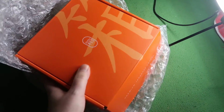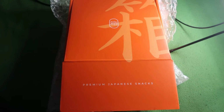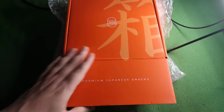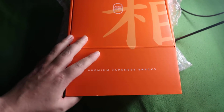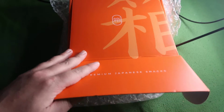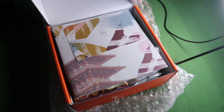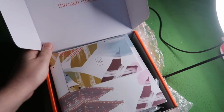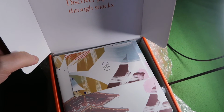Look. I was wondering which way up. So it says premium Japanese snacks. Oh, it's very exciting. Okay, discover Japan through snacks. Oh, that is an excellent idea.